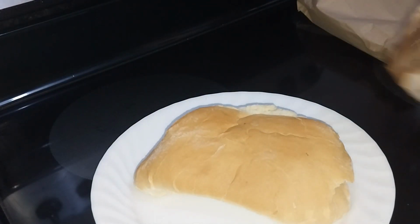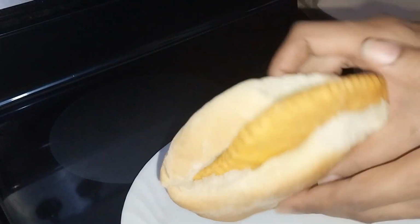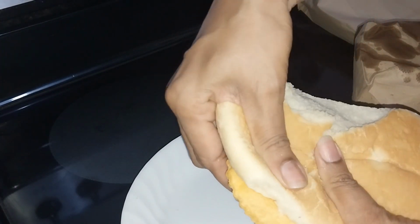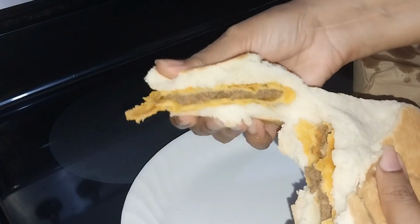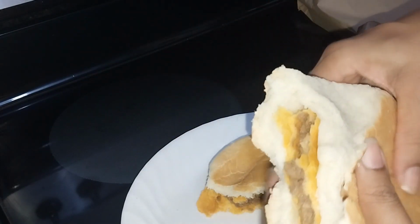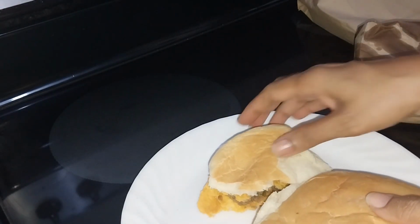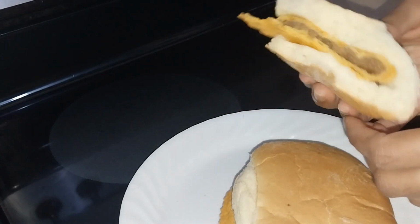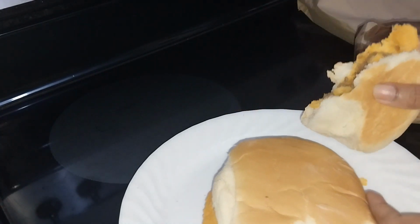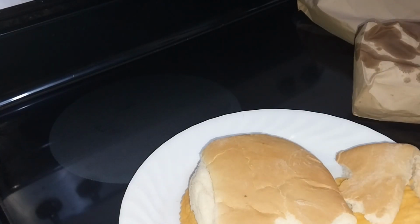Because I had a patty already, I'm just going to break it and show you what it looks like inside, because I don't feel like eating anything more right now. This is the meat, beef, but Jamaica is really famous for patties, so I'm sure you may have heard about patties already for those who are not Jamaicans. And that's it. Yummy.